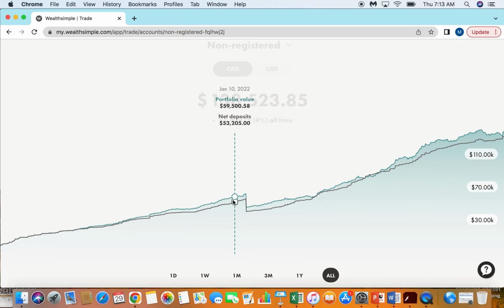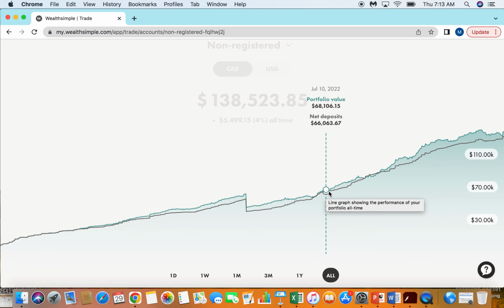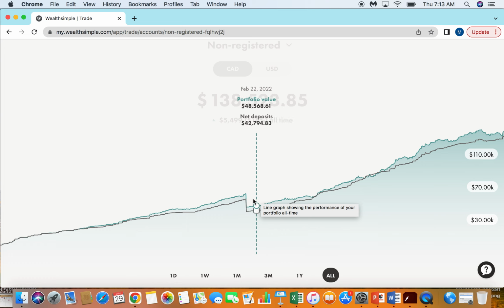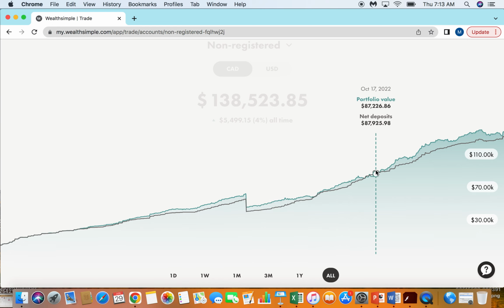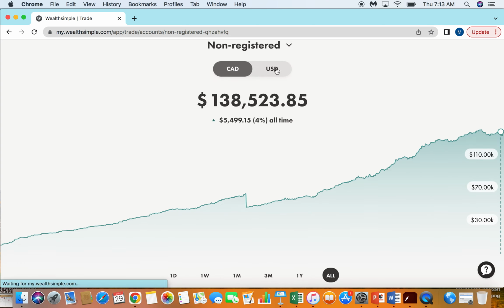If I go to the end of 2021, beginning of 2022, I was up close to 60,000. And then I've really been focusing on investing into this portfolio more recently. You can see here, this drop here is when it broke off into a USD and CAD account. So the amount went down in the CAD account here, but I was able to get this portfolio up to about $90,000 at the 2-year mark in the Canadian account. Jumped over $100,000 as we entered 2023. It's currently at about $140,000.